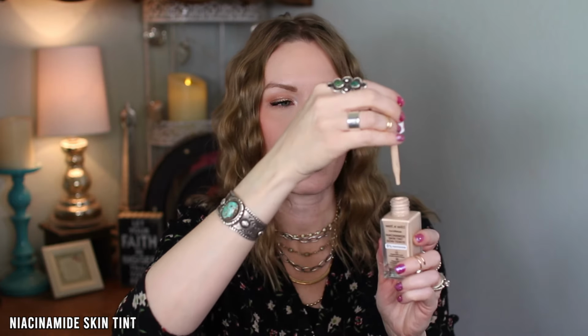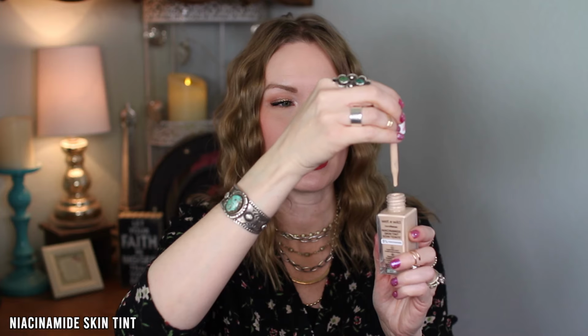Okay, so I have tried this several times now. First off, let's talk about the packaging. Here is the beautiful packaging. It is that kind of dropper sort of packaging. It's a pretty liquidy sort of formula, I would say. It's definitely not a thick formula. It's a thin, very skin tint kind of formula. Like other skin tints, it kind of feels like that. So I'll rub this in so you can see it.